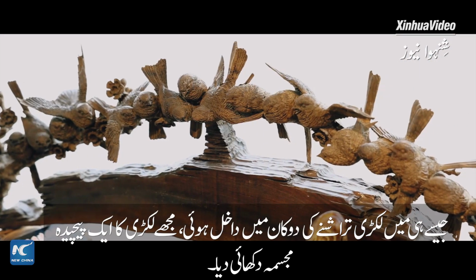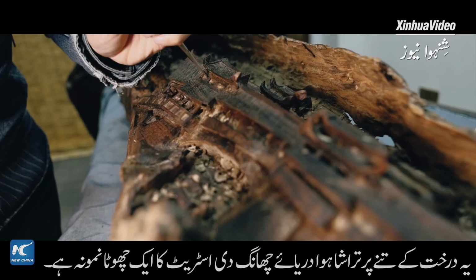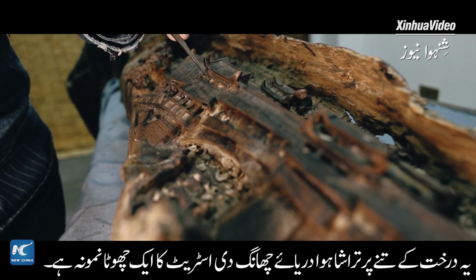As I walked into this wood carving shop, an intricate wood sculpture caught my eyes. It's a miniature of Changde River Street carved onto a tree trunk.